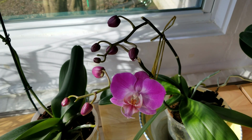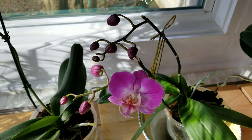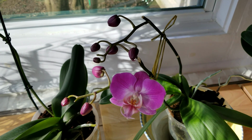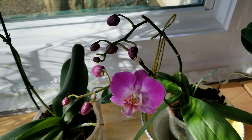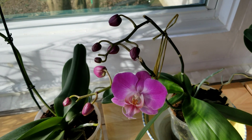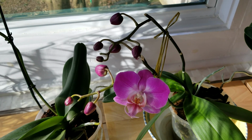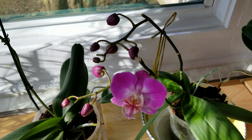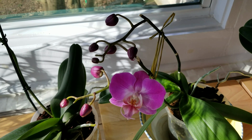And another tip about reblooming, and this only applies to your phals, is not to cut off your old bloom spikes. These are both secondary spikes that you see here on my beautiful phal Pink Twilight that's just coming back into bloom. And as you see, I'm getting 9 blooms off of these 2 secondary spikes.